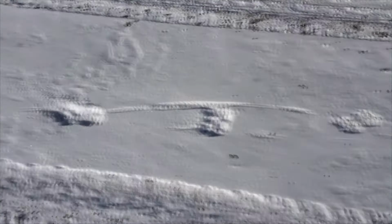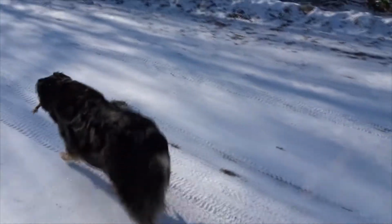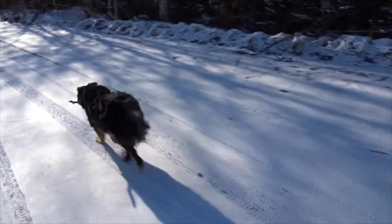There he is, right here. Paw and paw, paw and paw. Easy trot. Right here in some snow where we could track it. Will-O-Wisp is continuing his easy trot.